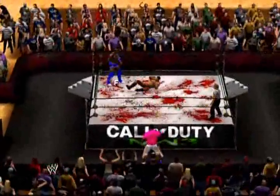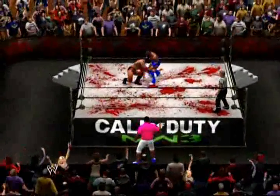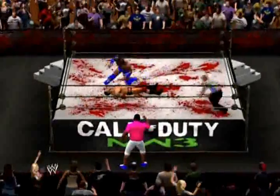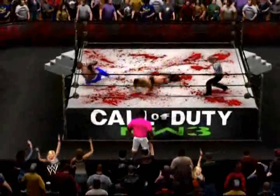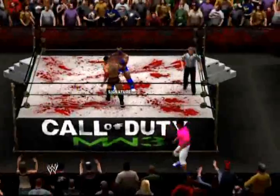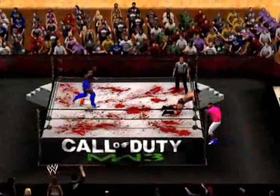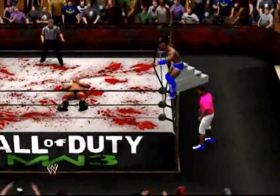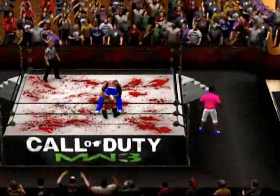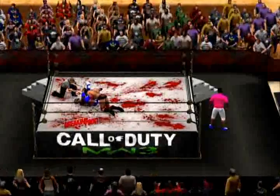Watch out! Oh, he got him! Uh-oh, he's in position, ready to strike. He's got him! Hey! What a maneuver! Here's a cover. What? How sudden was that? Oh my, look at this! Uh-oh, look at this! Ow! Trying to put him away! And he has to tap out!